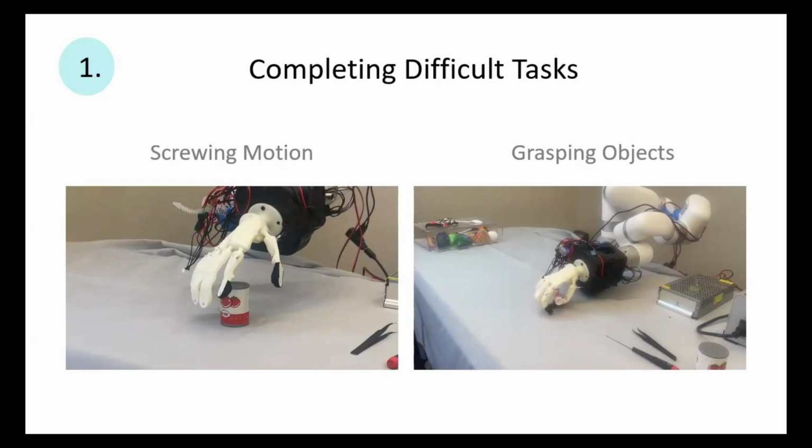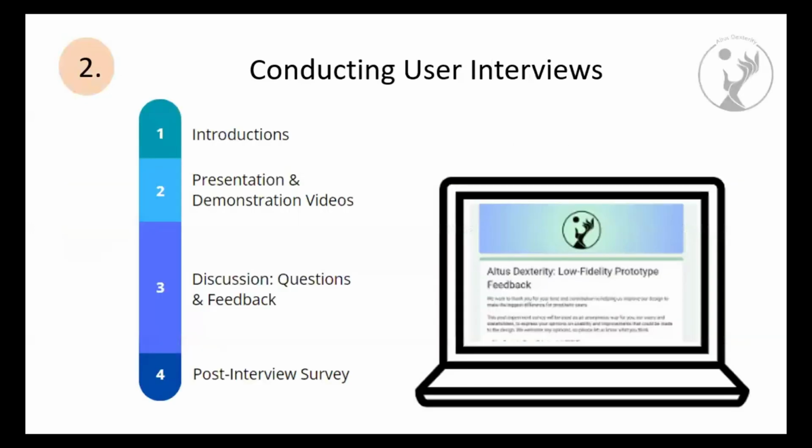From these demonstrations, you can see that our hand is capable of achieving these more difficult and dexterous tasks that prosthetics are able to do. So we see this as a very hopeful future direction towards our end goal of creating that prosthetic for our users.